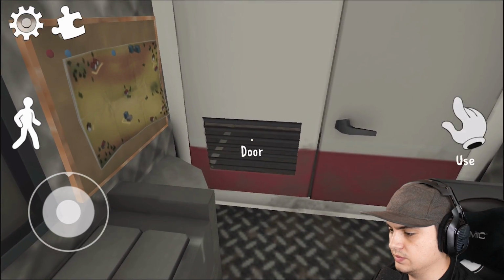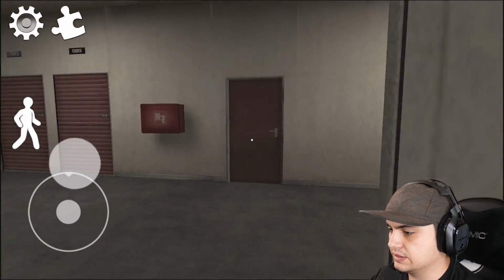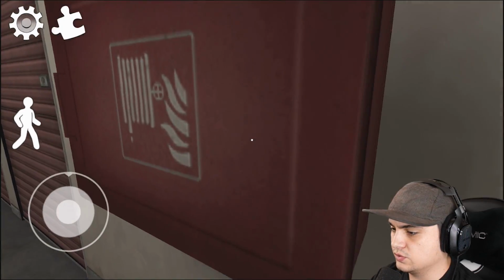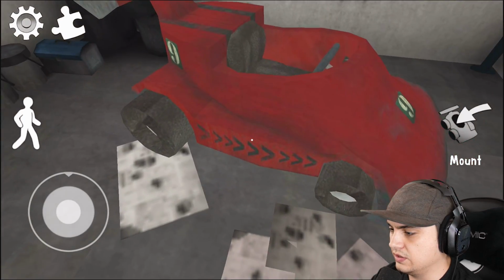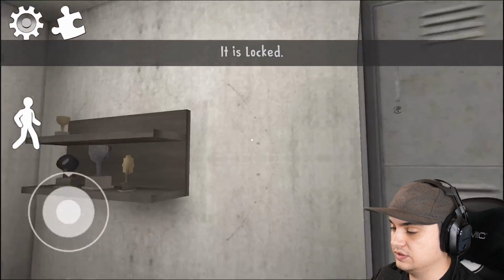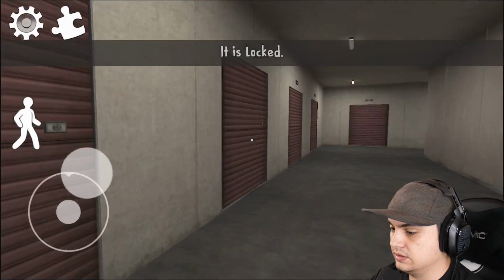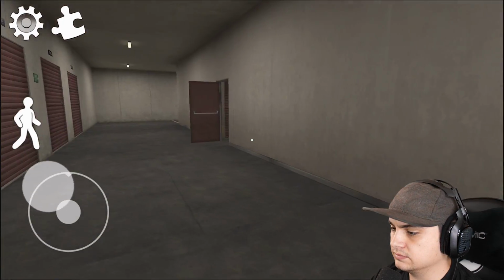Okay. We're here. I don't know where he is. Open this door. Holy heck. This is a storage facility. There is a car. It has no fuel. Okay. Let's find some fuel. This is locked. Did he see me? Can I open these? No. Obviously, those are all locked.